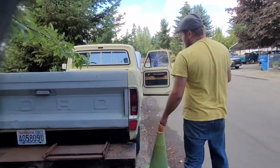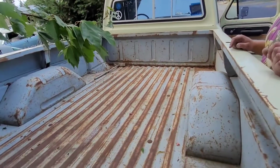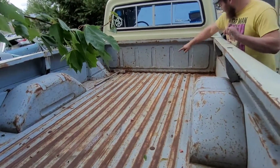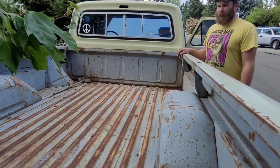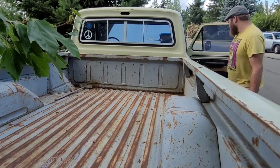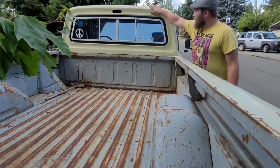Show inside the bed, Megan. Yeah, look inside the bed. It is rock solid. There's like a tiny little bit starting up here, but it's nothing. It's not even close to bad. Like, it is nothing. Back in here, it's nice and solid.